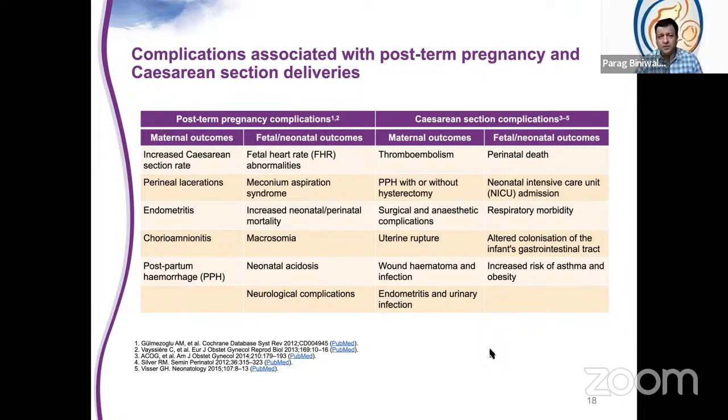Similarly, there are certain issues with C-section in these patients because they are at higher risk of thromboembolism. PPH with or without hysterectomy is a known entity. Possibility of uterine rupture, wound hematoma, endometritis, urinary infection, etc. are known. And here we are always concerned about the perinatal morbidity and mortality, and the challenges the baby faces after the baby is born.